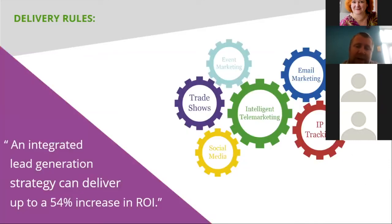Delivery rules. What this slide shows, hopefully, is that one thing won't do it for you. You have to have a combined effort of activity within sales and marketing to get traction. Hopefully, it demonstrates the cogs working together, being successful.